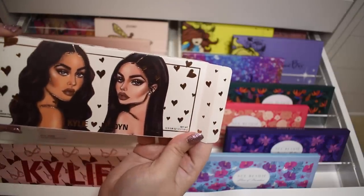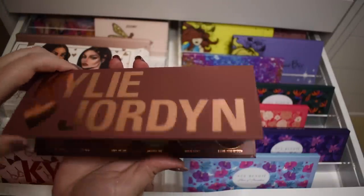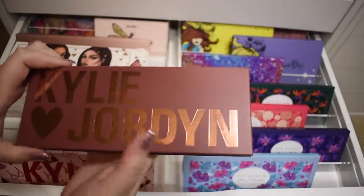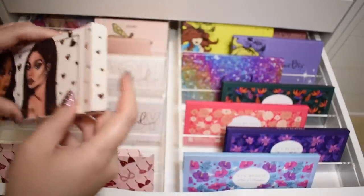Isn't that so cute? The Kali Loves Jordan palette. And the one that I showed you previously was her Valentine's palette. Pretty cute.